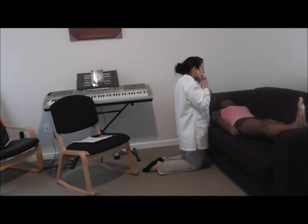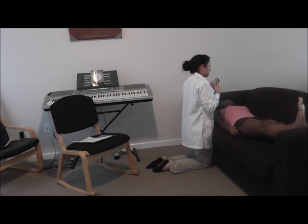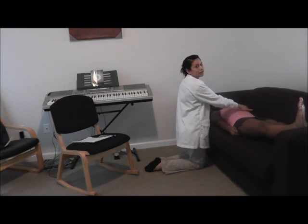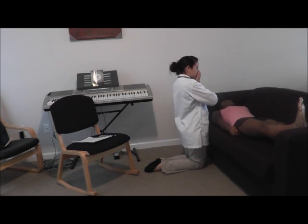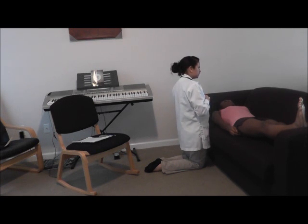And actually, as I listen to the apical pulse as well down there, I'm actually going to feel it. And there is a pulse of 60, and as I feel it, there are no thrills. As I was listening, S1 and S2 sounds were heard. There were no murmurs or any extra heart sounds.